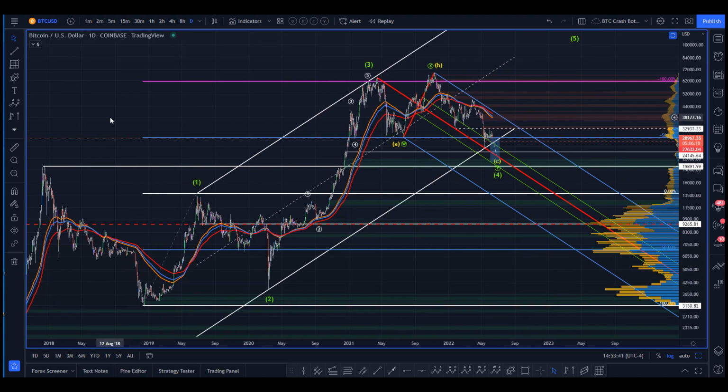The one thing to take note of, for any that are seeing this for the first time, is that we can solve this either way down here, in terms of how we're defining the correction. It could be a WXY. If it's an X, then we'd be looking for a 3 here. So we're waiting for this zigzag to complete, 5, 3, 5. We've got a 1, 2, 3. This sure looks like a 4. One more down would give us a 5, and now you're thinking zigzag.